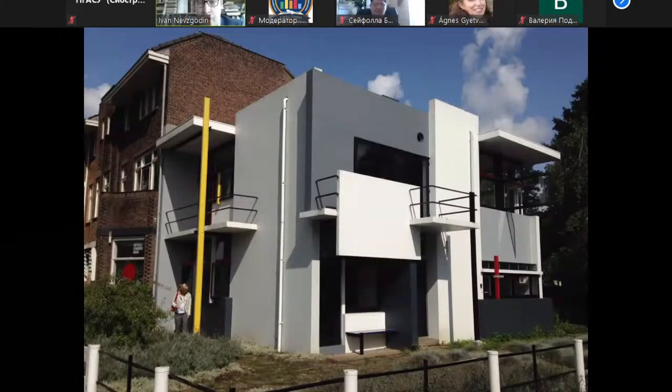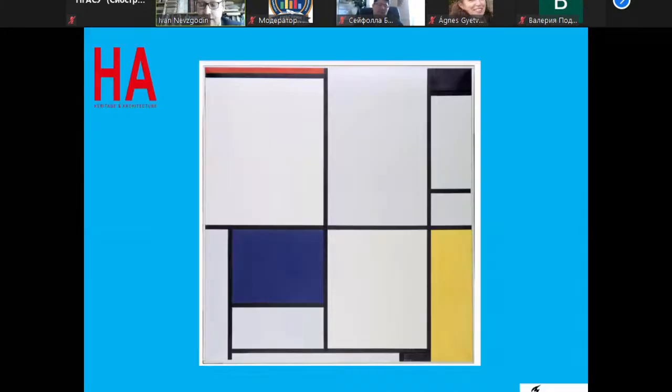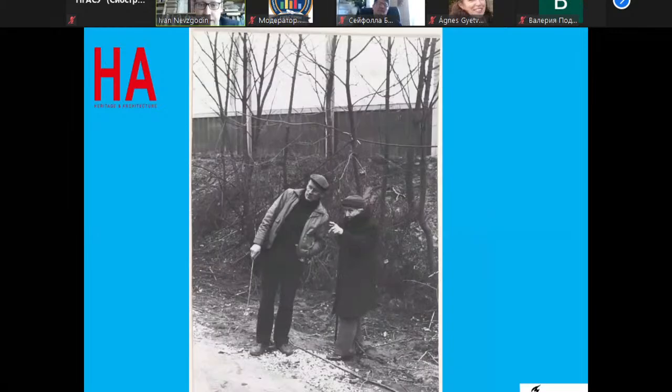Another example of how we treat heritage nowadays: this famous building was the first modern 20th century house which became a UNESCO World Heritage Monument, the Rietveld Schröder House in Utrecht. It represents the Dutch progressive art movement, the style, and here's a painting of Mondrian, who was a friend of Rietveld. And here you can see the widow of Rietveld, Truus Schröder. When the building became a monument in the 80s, she was still alive. She was very old.